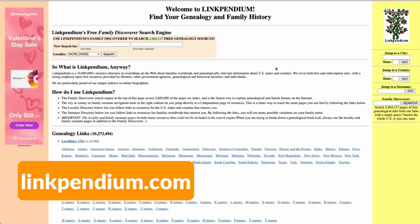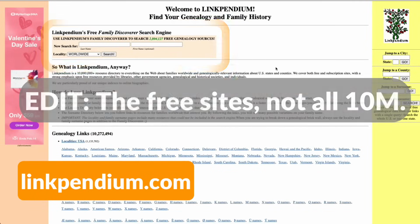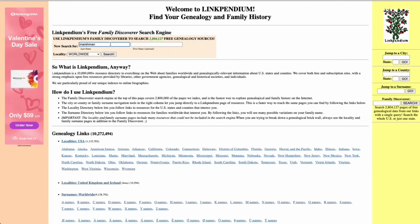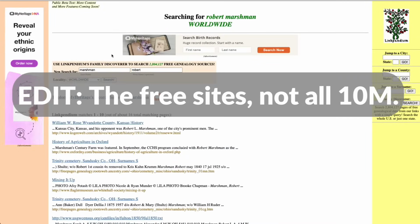There are 2 parts to Linkpendium. One part is a search engine of those 10 million websites that I just mentioned. It's almost like Google specifically for genealogy. You can do a search for your ancestor's name and it will search across those 10 million websites.